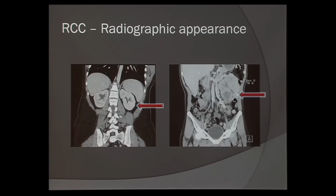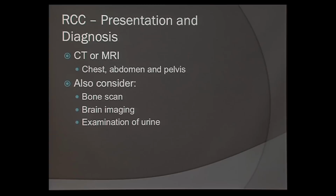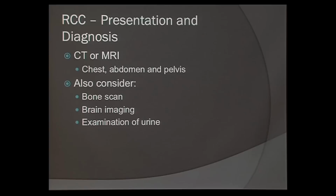So when people present with RCC, they undergo a standard staging workup to figure out what stage of disease they have, and we're going to talk about the staging itself in a second. But the way we figure that out usually is through CT scans of the chest, abdomen, and pelvis. For some people, we get MRIs, particularly if they can't tolerate the contrast associated with CTs, if they have abnormal kidney function. Depending on the patient, we also consider bone scans.